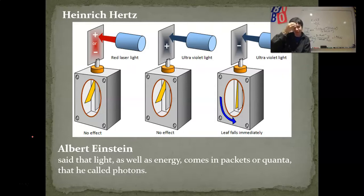So Heinrich Hertz was doing this experiment. Now this is a gold leaf electroscope. You might remember them from grade 9 electricity, where we used an electroscope to determine whether or not something had a charge. If it had a charge, these two would have the same charge, and this gold leaf here would be repelled from this one, and they sort of move apart like this.